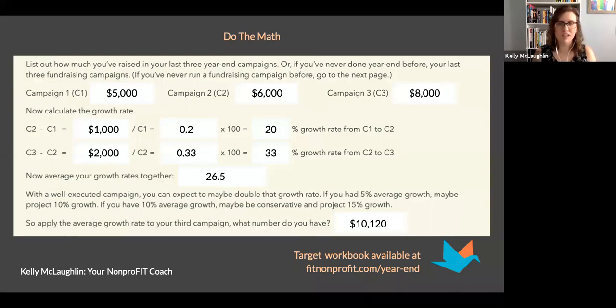For your first campaign, second campaign, and third campaign, I want you to calculate the growth rate between those campaigns. To calculate the growth rate, you do your second campaign minus your first campaign, divided by your first campaign, and then you multiply that number by 100 to get the percentage growth. We're going back to algebra class, just for a little throwback. So let's say you've calculated out your growth, and I want you to average the growth together.